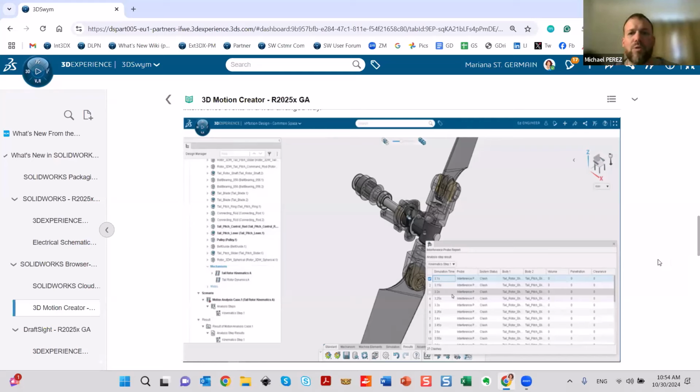It lists all the collisions at a given time, and by selecting each and every collision reported in the table, you can easily identify the colliding objects from the 3D view. Next, please.